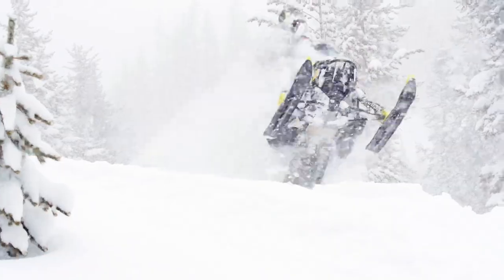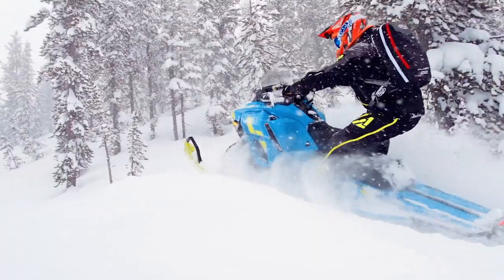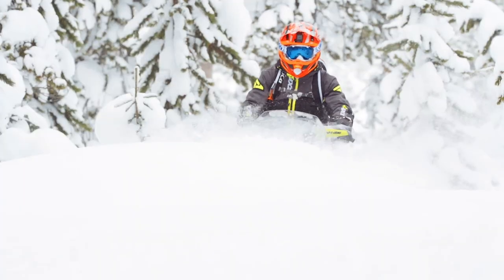On trail, the majority of our crew prefers the ergonomics of the Switchback. The bars are just a little bit wider, the seat's just a little bit better shape and angle, and the floorboards are just that much more comfortable. Off trail, our crew still favors the Polaris, but not by nearly the same margin.